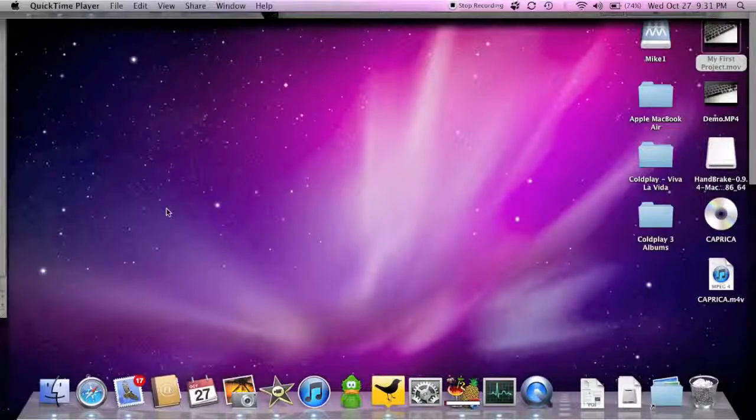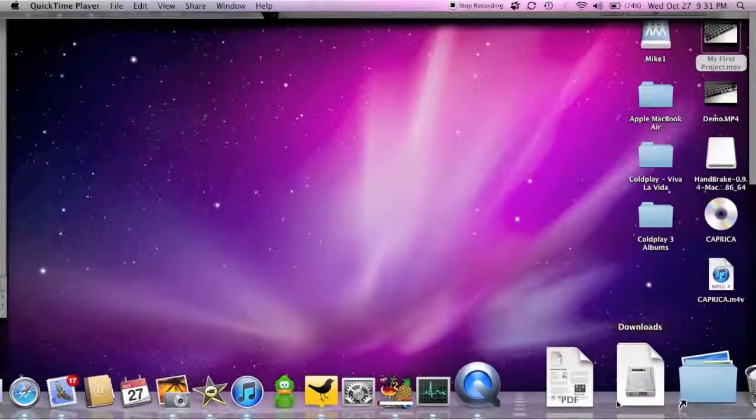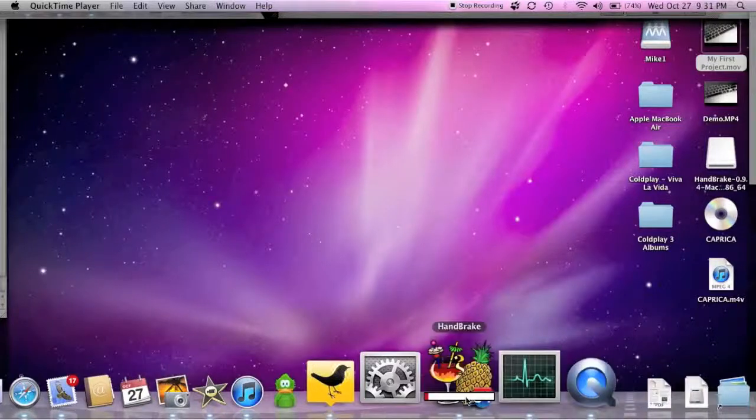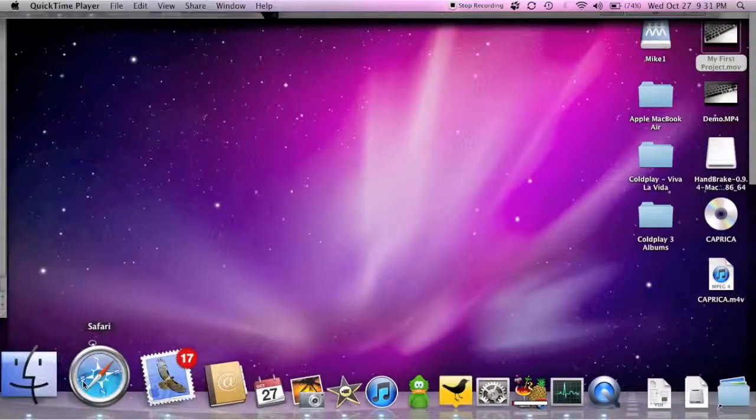So in this test, we're going to test web browsing, specifically Flash games like Farmville. We're going to test iTunes importing, iMovie importing and processing, iPhoto importing and processing, and Handbrake encoding. And keep in mind, I'm also recording this screen with QuickTime screen recording, so that's taking up some processing power as well. So the first thing I want to do is just go to Safari.